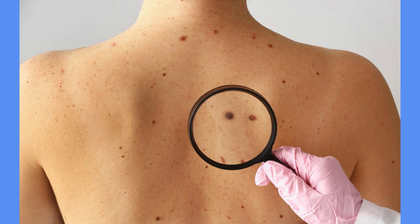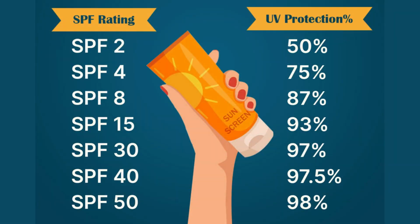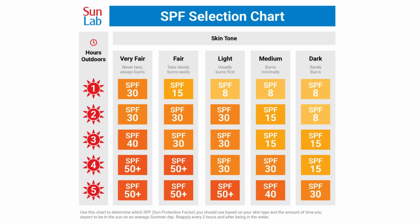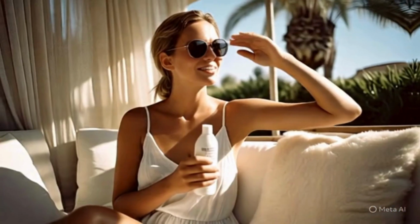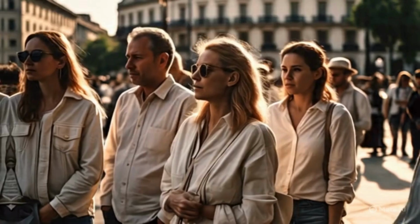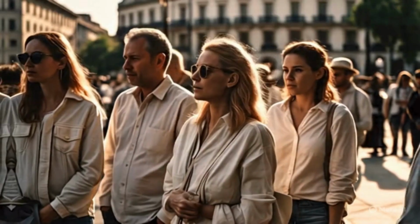UV rays are the strongest between 10 a.m. and 4 p.m. Applying sunscreen regularly is a great way of protecting the skin. A sunscreen with broad-spectrum SPF 30 or higher is the best. We should not only apply sunscreen while going out to play, but also when we are at home, because UVA rays can come into the house through the glass windows as well. Another way we can protect our skin is by wearing long-sleeve clothes to cover as much as we can.